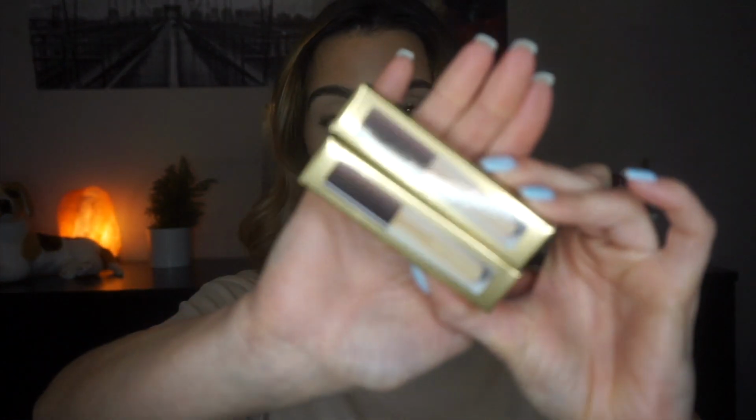It's so good, it's so full coverage, it's so creamy. No. This is the Hourglass Vanish, what is this? Airbrush concealer. I got the travel sizes, like thank god I got the small sizes. I got 2 shades. I got the shade Cream and Cotton, and I've worn it about 3 times and I've tried to make it work.